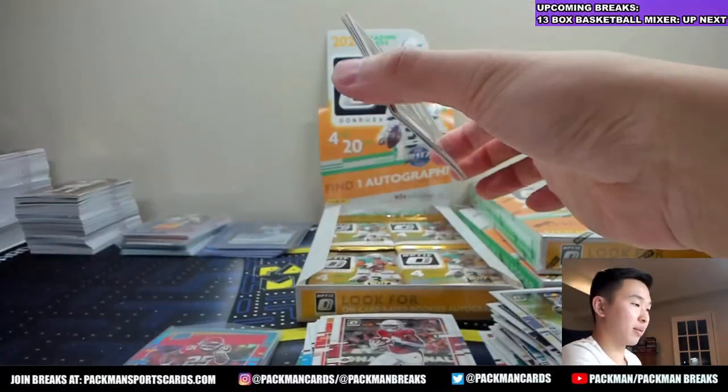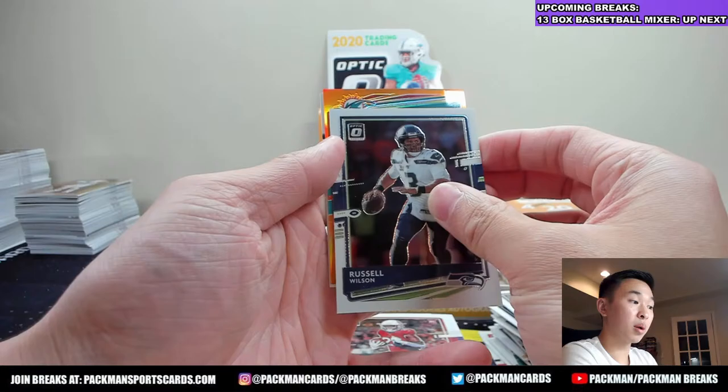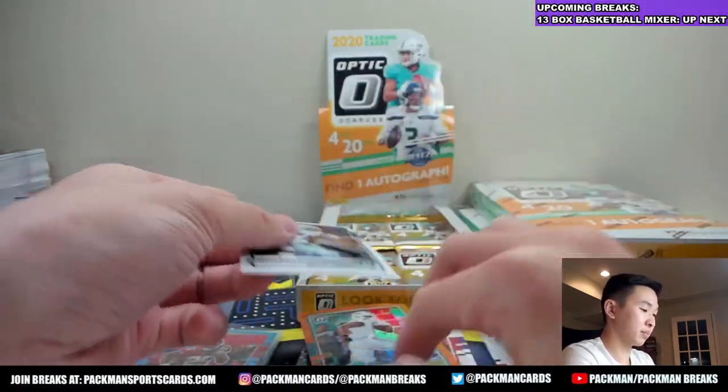It's his rookie year. I think we can give him some time. Devontae Parker. CD Lamb.